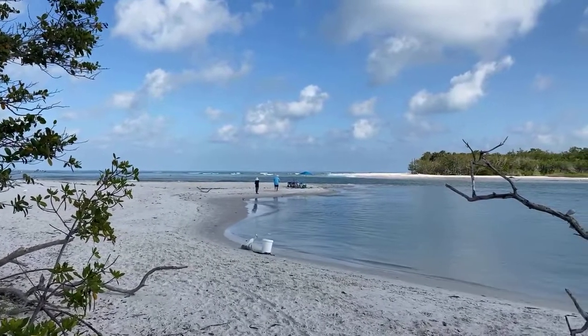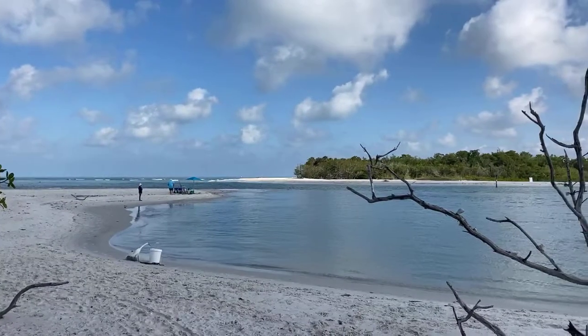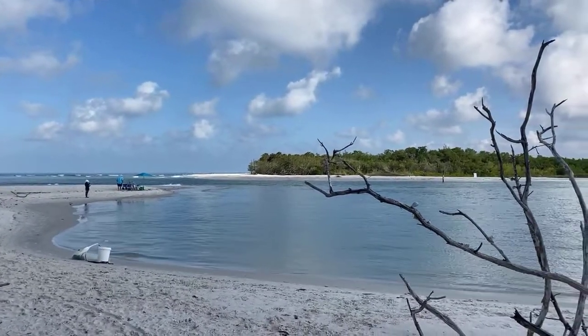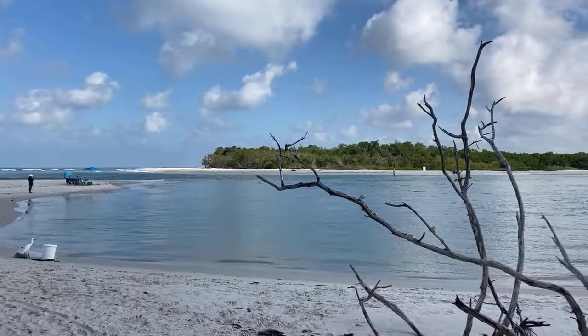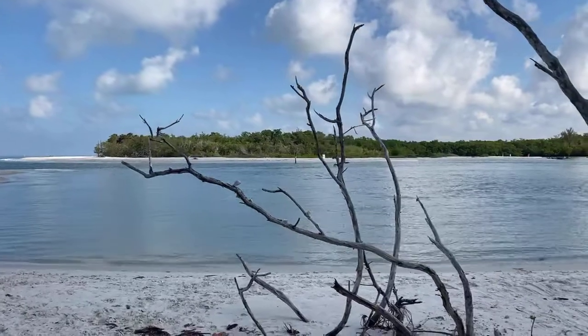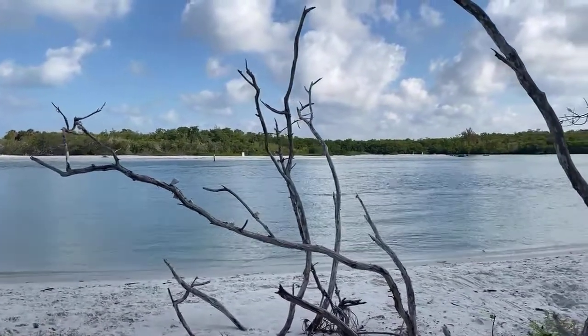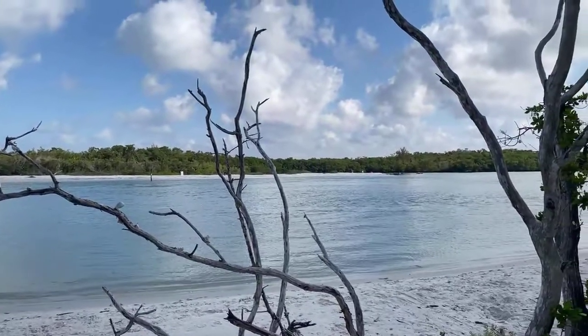I'm back for part two of my Thursday morning beach walk at Delnor-Wiggins Pass State Park. I'm up at the north end of the park right now by Wiggins Pass. The sun is playing peekaboo with us. It's in and out from behind the clouds. Lots of clouds moving in from the Gulf right now.